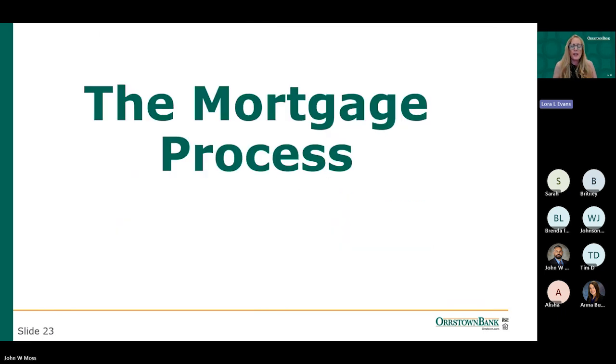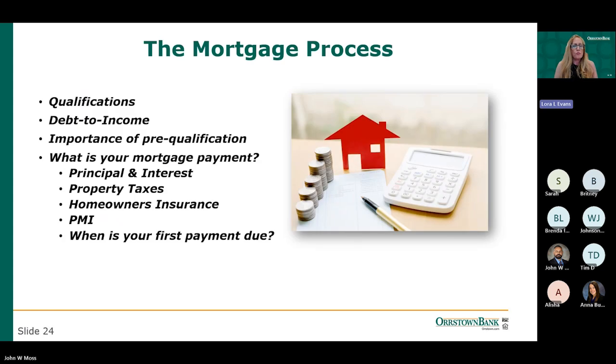So the mortgage process is simply to qualify. You're going to want to apply with one of us, myself or Anna, and we can take your information. We're going to qualify you with how much you can afford based on your credit and your income. Then your mortgage payment is your principal and interest, property taxes on the home, homeowners insurance, and PMI if applicable. If you get approved with one of the programs that don't have PMI, you're not going to have it.